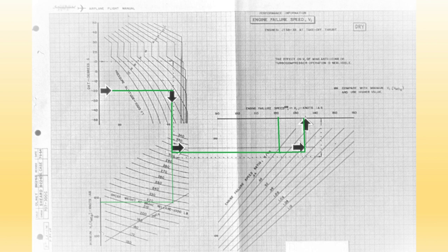As a second step, we take the engine failure speed chart again, and entering with 308,000 pounds gross weight, and looking at our V1 by V1B, which we just got at 0.85, we look vertically downwards, giving a V1 minimum of 121. You can see the V1 minimum there, lower left-hand corner. And in our previous crossover point, we had 132 knots, so that was satisfactory. And we've now got a V1 minimum of 121.